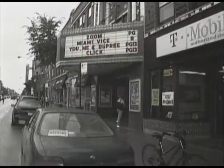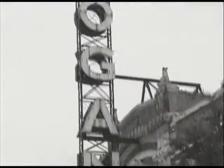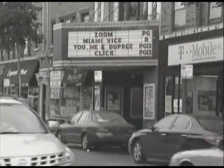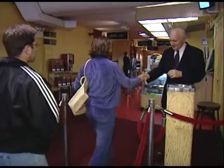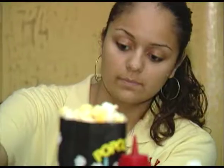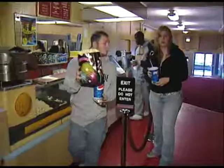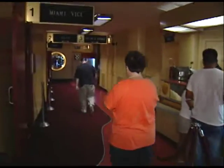One neighborhood landmark you won't want to miss right on Milwaukee Avenue is the Logan Theater, which opened its doors more than 70 years ago. It's been in my family since 1932. Initially, the theater was a Nickelodeon with a piano player and whatnot. And we've seen a progression of talking pictures, CinemaScope. In 1990, the Logan Theater was multiplexed from one theater into 4 small screens.